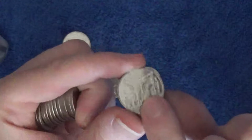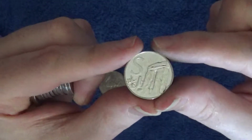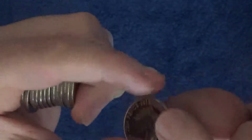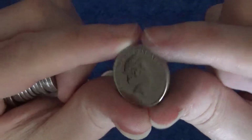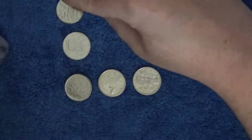Oh, there's a nice new one for the book. Stonehenge. And that is a 2018 coin. Okay, so we'll stick to 2018 right at the top.